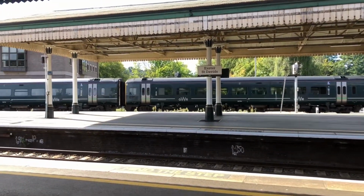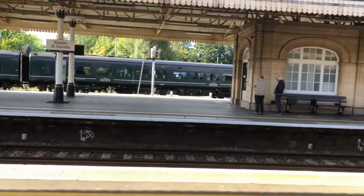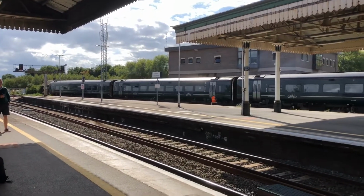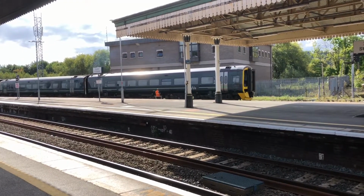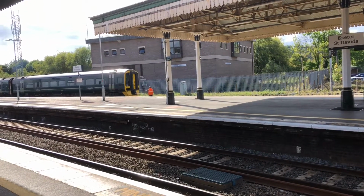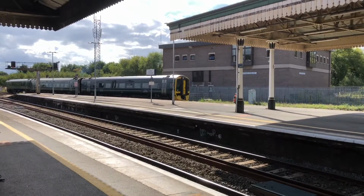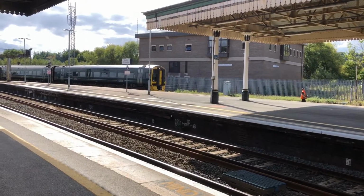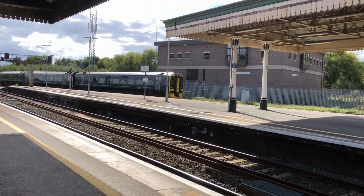Okay guys, we've got a Great Western 158 coming out of the depot. I'm not sure which one it is. I think it was the 951. So it's just going out for a little test run. I think it looks like it's going to go back into the depot. I just thought I'd show you that anyway. So there we go. Back in a few seconds.